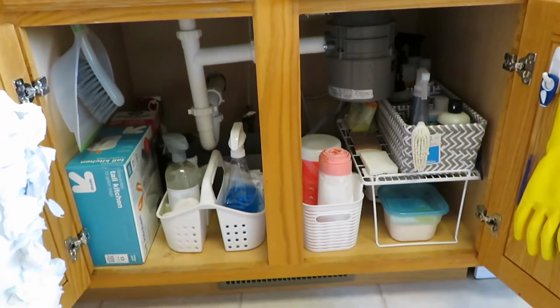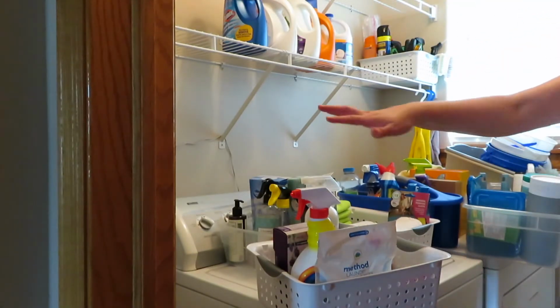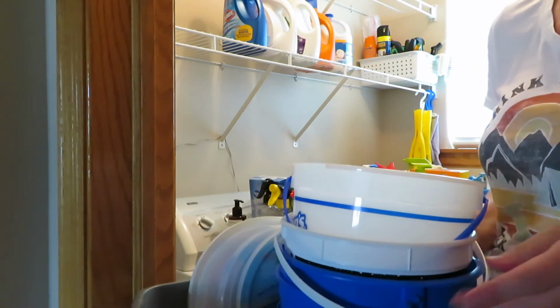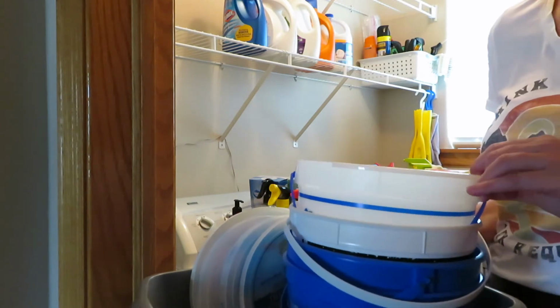Now let's go put everything back in the laundry room. So right now you can see I got everything on my washer and dryer. This was not up here before, but I'm always running downstairs for baskets, and I would like to run down one less flight of stairs.